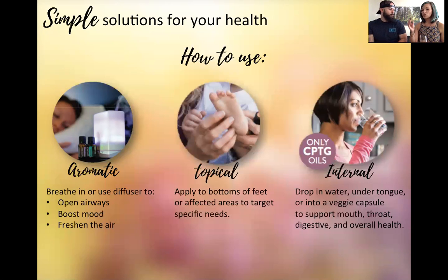Yes. Yeah. So lemon is a really great one. That's a nice introductory internal oil. We love just dropping 2 to 4 drops in a glass of water. Be very mindful of your container. It has to be either glass, ceramic, or stainless steel. And you give it a nice little swish, and it tastes really great, and it's really great for your system.